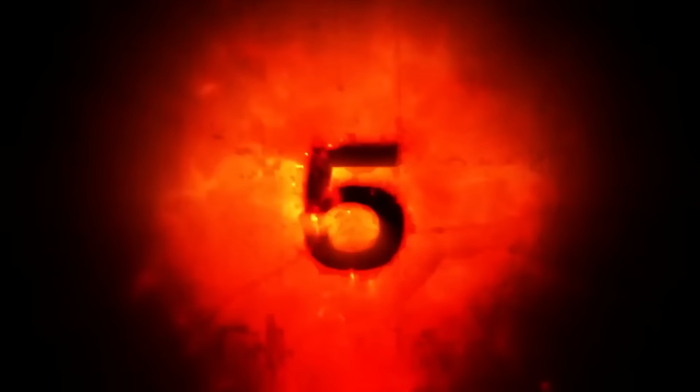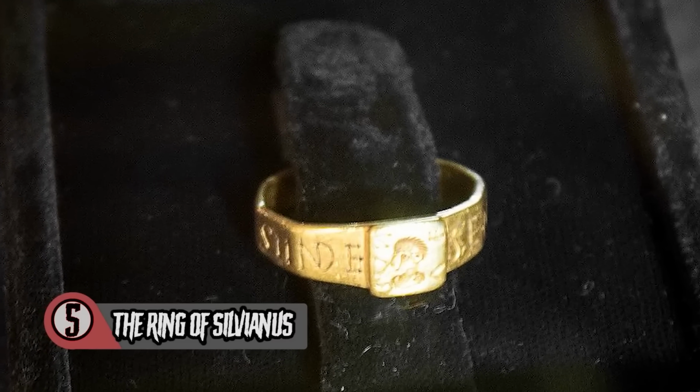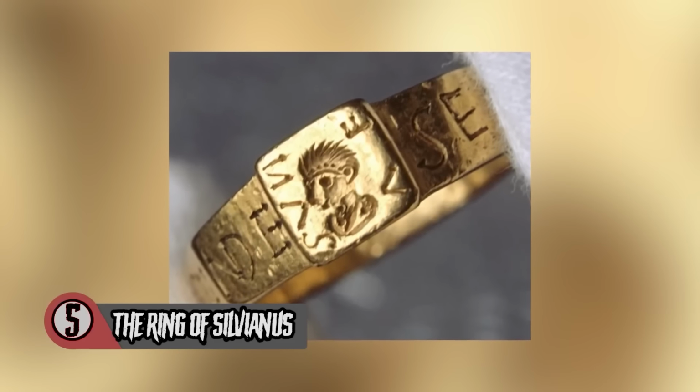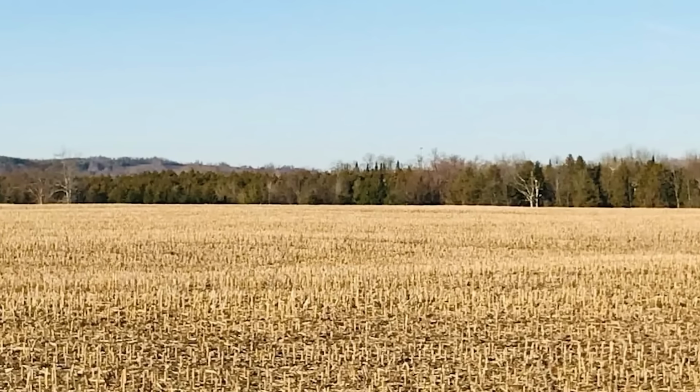Number 5. The Ring of Silvianus. The Vine Ring, aka the Ring of Silvianus, is a gold ring dating back to the 4th century AD. The ring was discovered in the fields of a farm in 1785 in Hampshire, England.